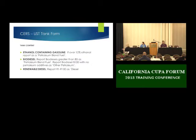This is especially true with the VPH tank now, with all our additives and ethanol and bio and everything that we have coming up with these alternative fuels. If you go into the tank content, this is the way that they want you to report. An ethanol-containing gasoline, if over 12%, they're saying anything up to 11% is considered regular gasoline. So you don't have to report it as any part of an E12 or E11 or below. Anything over 12 would have to be reported as whatever the content percentage is, and you have to report that as a petroleum blend fuel.